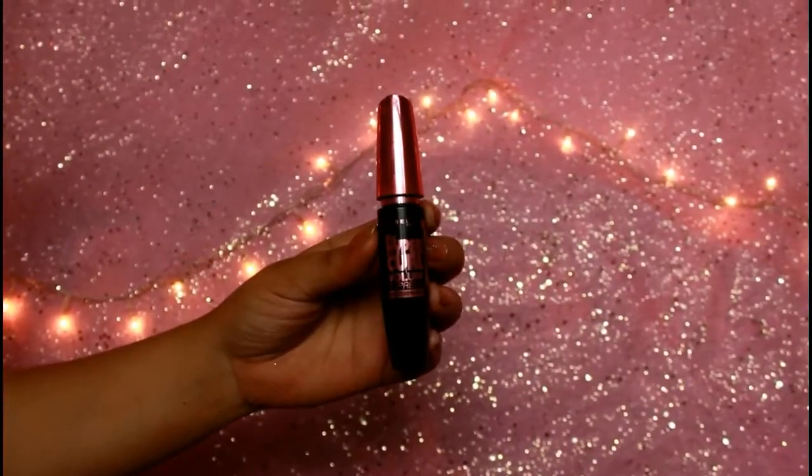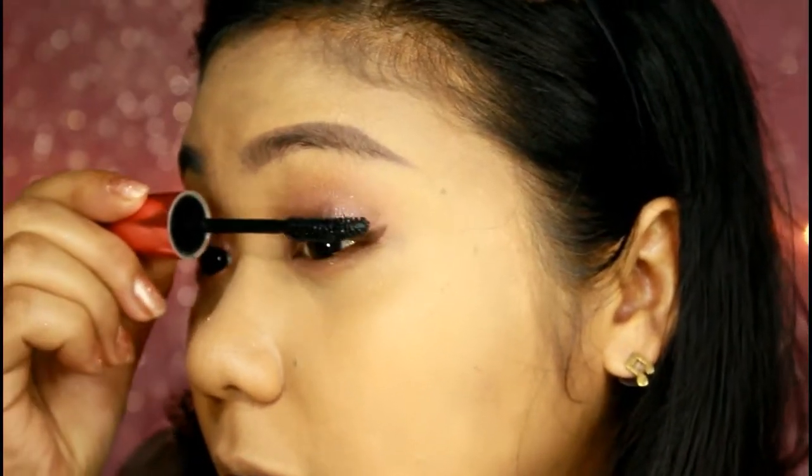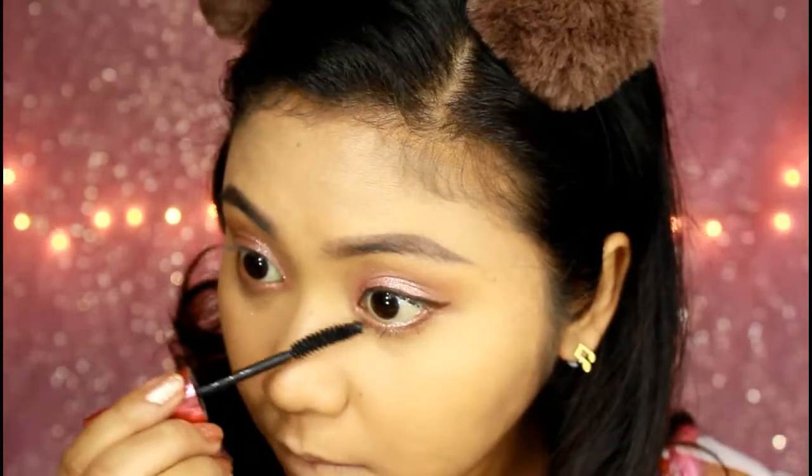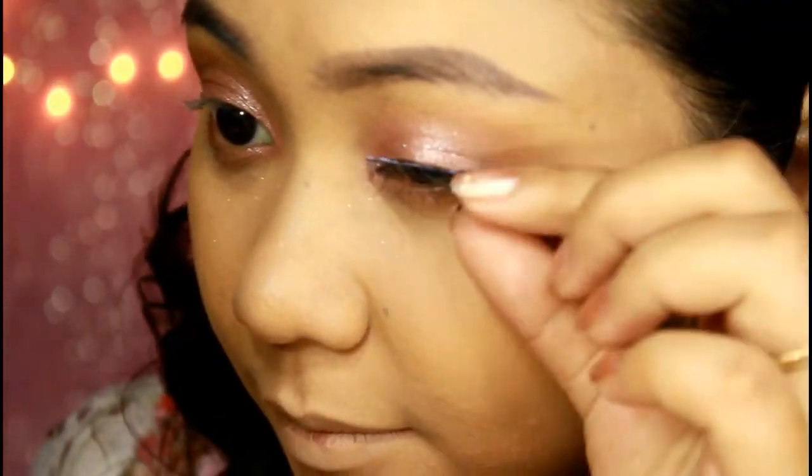Then I curled the lashes and applied my all-time favorite mascara on the upper and lower lashes. For extra lash magic, I added some natural-looking falsies.